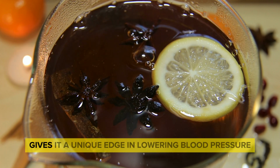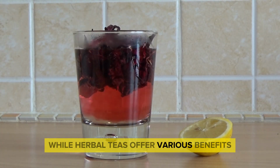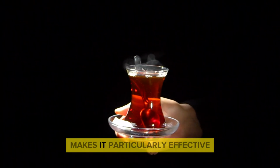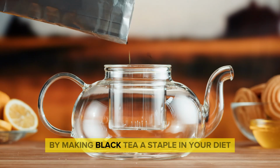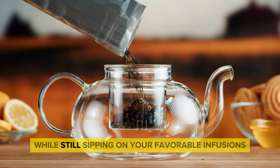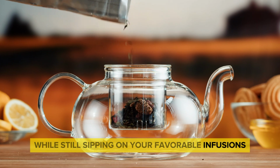6. Black tea. You wondered how black tea stacks up against your favorite herbal blends. The answer? Black tea's flavonoid content gives it a unique edge in lowering blood pressure. While herbal teas offer various benefits, black tea's direct impact on blood vessel function makes it particularly effective. By making black tea a staple in your diet, you can enjoy its powerful benefits while still sipping on your favorite herbal infusions.